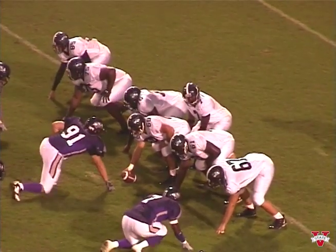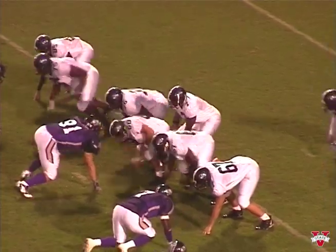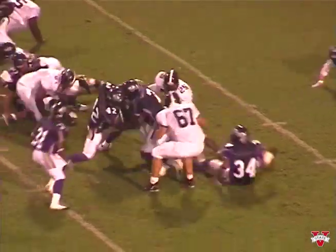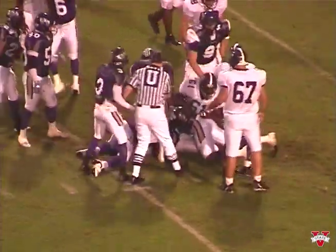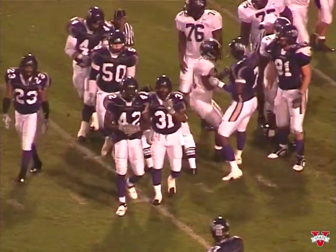Tyrann Robinson is the tailback, blocking back, first play of the football game. Gonna give it to Tyrann to the right side. He's hit, breaks the tackle, cuts back in the middle, and picks up the middle. Robinson in the backfield. Gives length for about a yard.